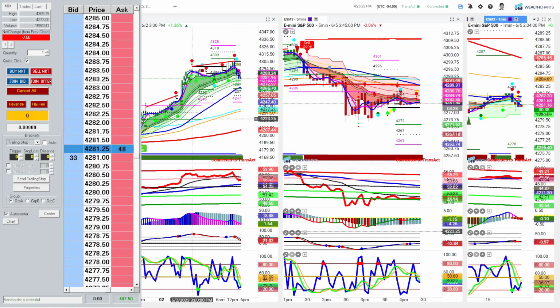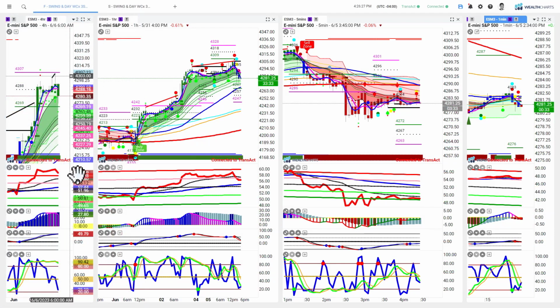And then I'm going to remove my DOM off the screen for just a smidge because I want you to see what that 4 hour chart looks like. The 4 hour projects 3 to 5 days in front of it usually. The 1 hour tends to project 3 to 6 hours.